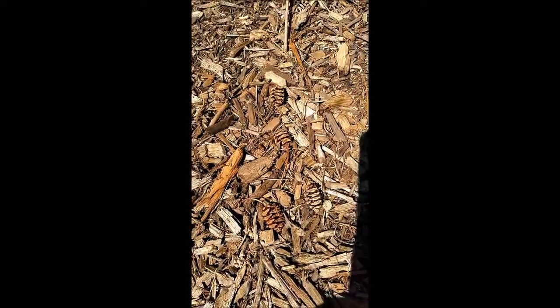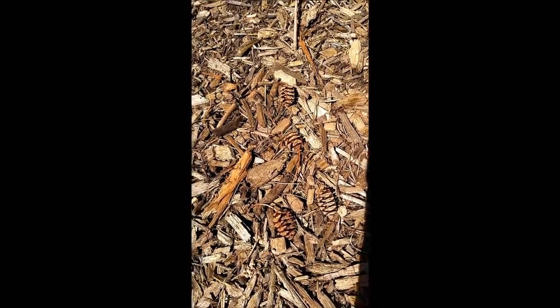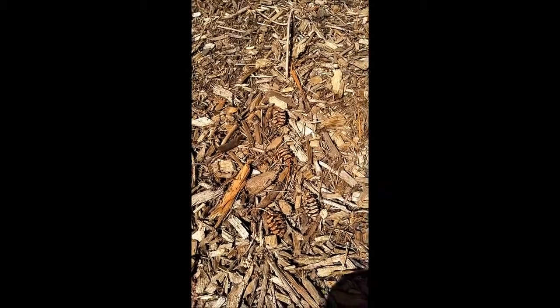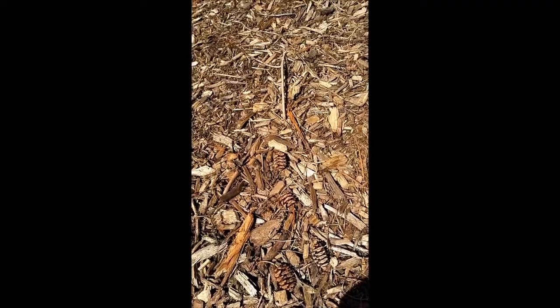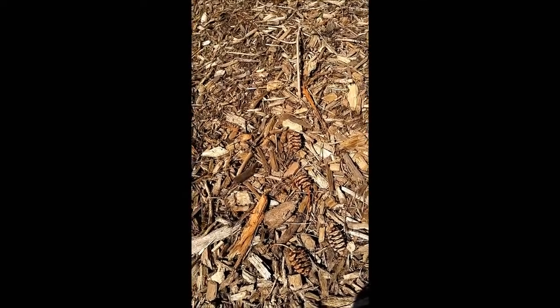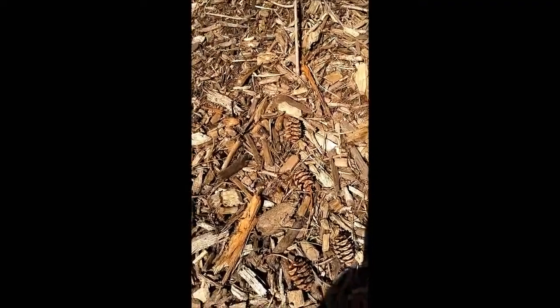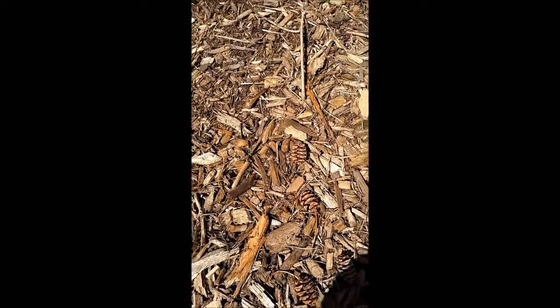As you can see, these are small cones, probably no more than half an inch. The dawn redwood is a cousin to the California redwood and the giant sequoia. So again, some of the oldest and tallest living structures on the planet all have some of the smallest cone shapes that exist amongst the conifer species.